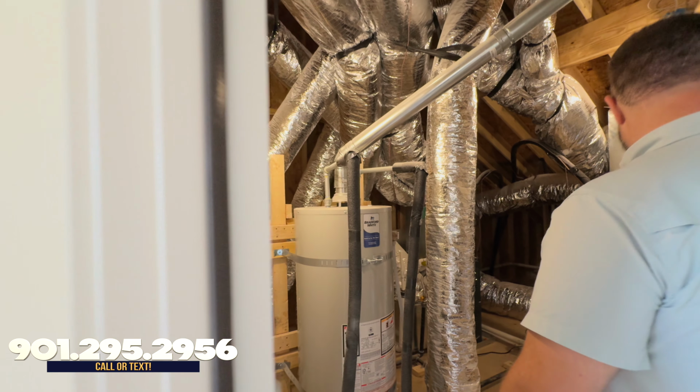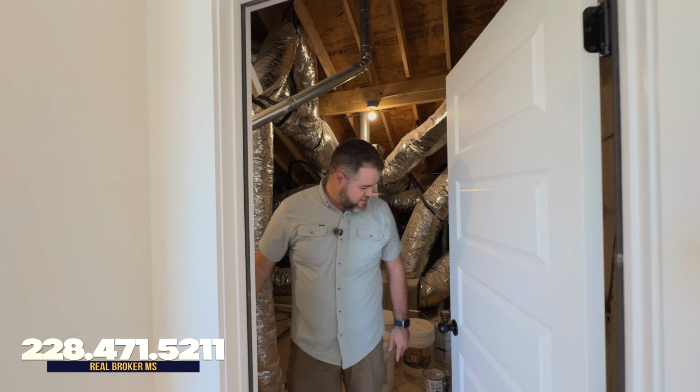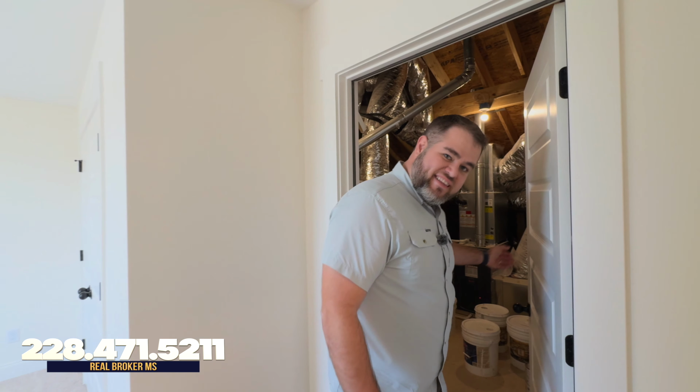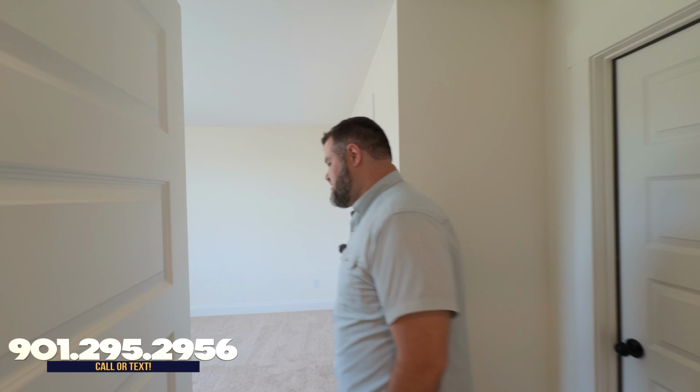There's a big old hot water heater, and you got a decent amount of floor space here to store stuff. Got your extra paint, everything, tile. You'll need that at some point, someday in the future. It's nice that you get it.